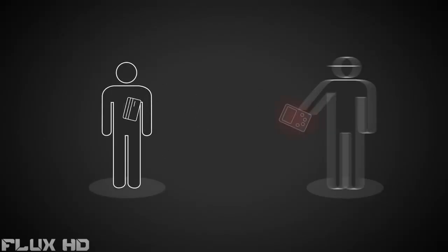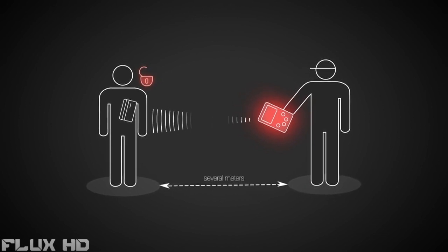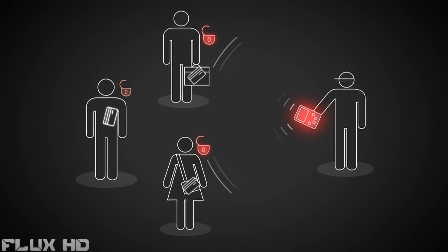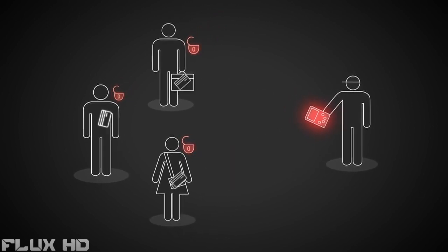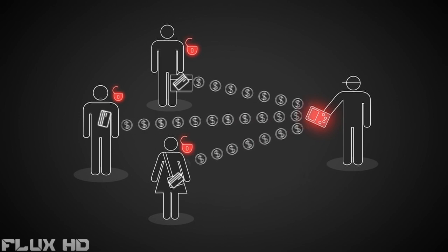But there is also a big problem with RFID technology. Your data can be stolen contactless too, right from your wallet. So how is this possible? Fraudsters and thieves can easily acquire equipment that can access the data stored on your cards from up to several meters away. So they can clone your credit card, take money from your bank, or use your identity for a host of criminal activities. And it's getting worse.